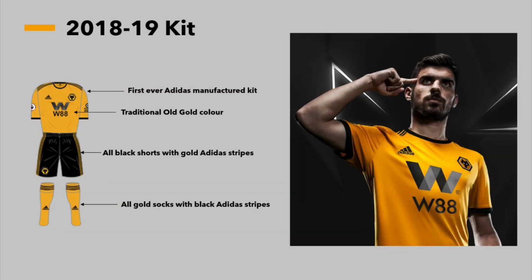In my number 5 spot, I've gone with the Wolves 2018-19 home kit. This season was the first season we were back in the Premier League after being relegated to the Championship in the 2011-2012 season. We finished a startling 7th place under the lead of Portuguese manager Nuno Espirito Santo, securing Europa League qualification. Nuno had become a club sensation the year before, winning the Championship by some way.